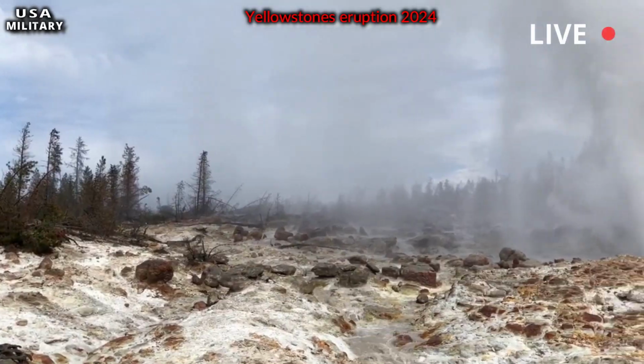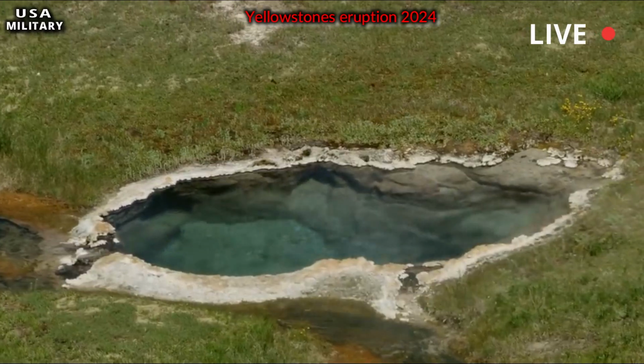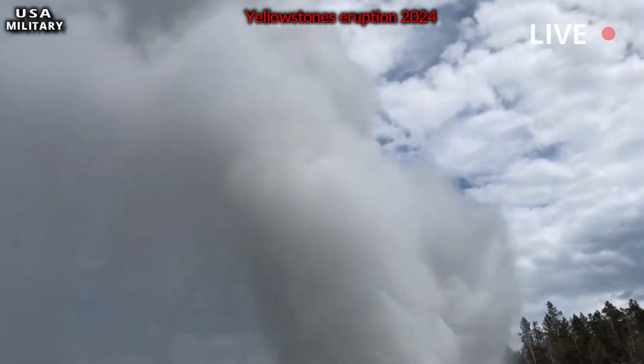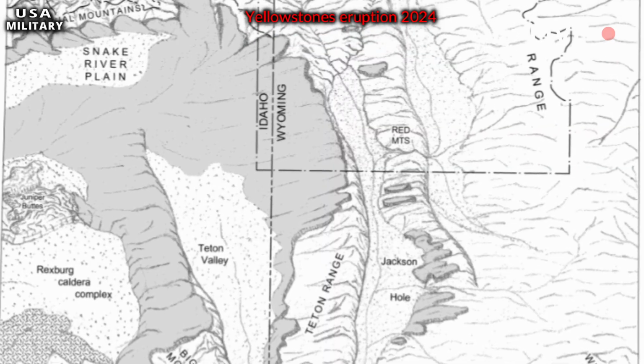Seismicity maps show several bands of earthquakes running north-northwest to south-southeast beneath the Yellowstone caldera, possibly representing the still existing faults that controlled the mountains that were blown apart when the major explosive eruptions began in the Yellowstone region.